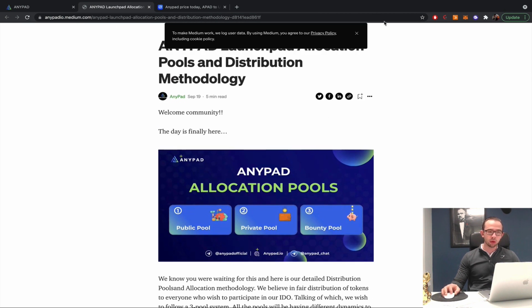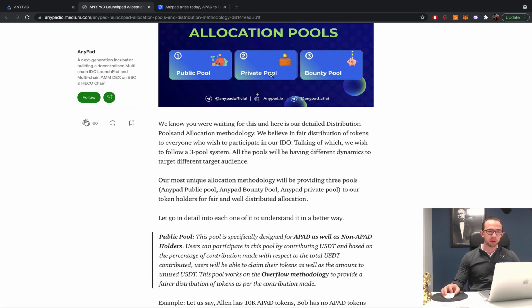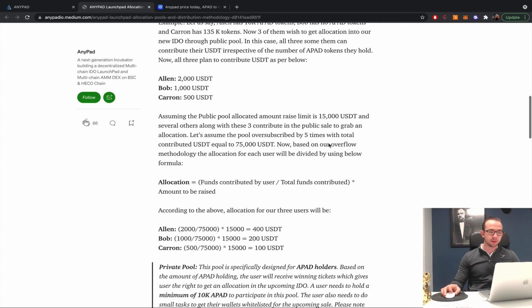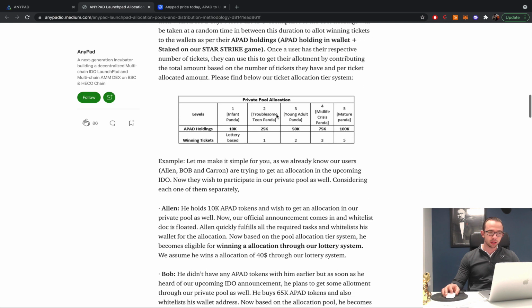So there's a public pool, a private pool, and a bounty pool. I've never seen the bounty pools, but I have seen the public pools and the private pools. I will show you that later in this video when we go inside the platform. So they have an allocation system, how it works, what you need. So it basically works with winning tickets, right? They refer to themselves as Panda. I don't know why, but it comes back a lot in their Telegram channel.